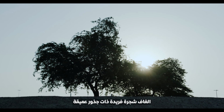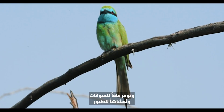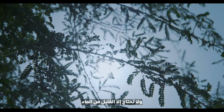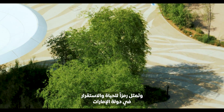The gaff is a special tree with deep roots. It enriches the soil, provides forage to animals, and nests for birds, whilst using very little water. Used in traditional Arabic agriculture, it is also a symbol of life and stability in the UAE.